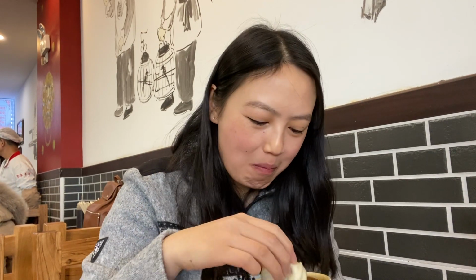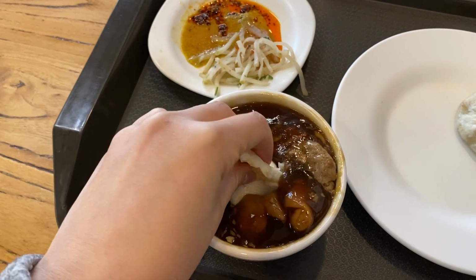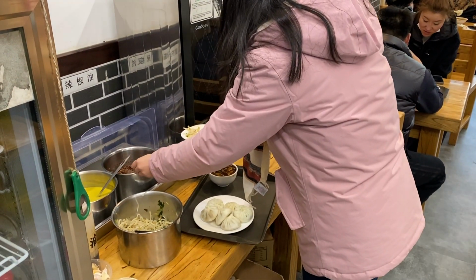Okay, so you're supposed to dip the bao in the soup. So this one's, I think, egg and dill. It's very hearty. I also got some other things to dip the bao in. This is mustard. This is chili oil. And this is, I think, radish? Yeah, it's radish.